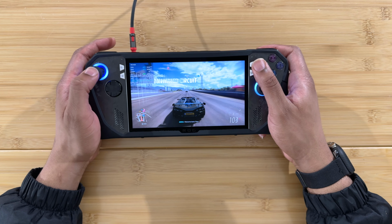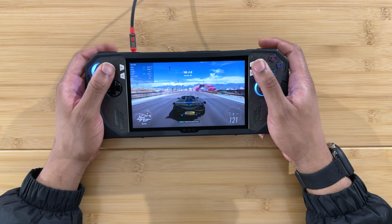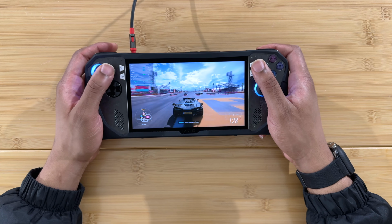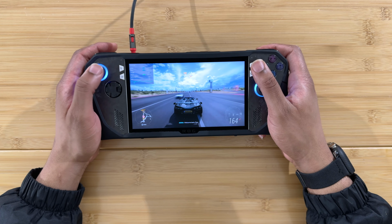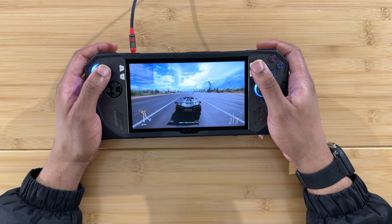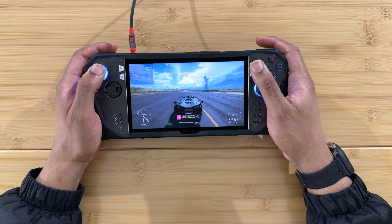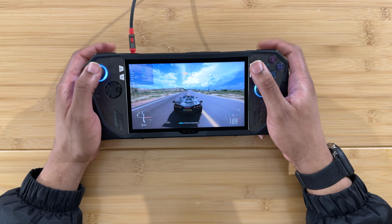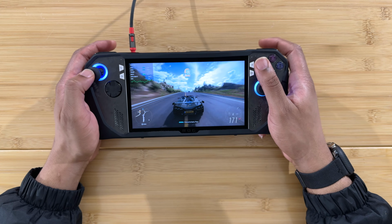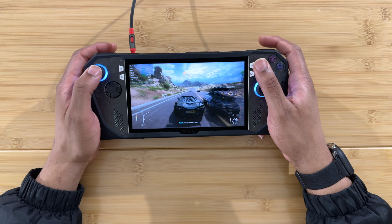Now, the game I'm playing, as you can see, is Forza Horizon 5. I think this is one of the best games to play on a handheld in the racing genre. I think Forza Horizon 5 is definitely one of the best racing games with a wide variety of cars, vehicles, an expansive map. You can play online and even make your own customized tracks and play the tracks made by others. So I think Forza Horizon 5 is definitely one of the best games you can play on a handheld, and it has pretty good performance for a game of such scale.